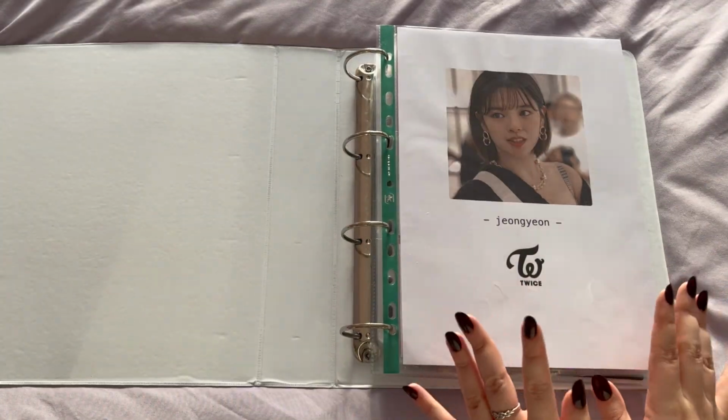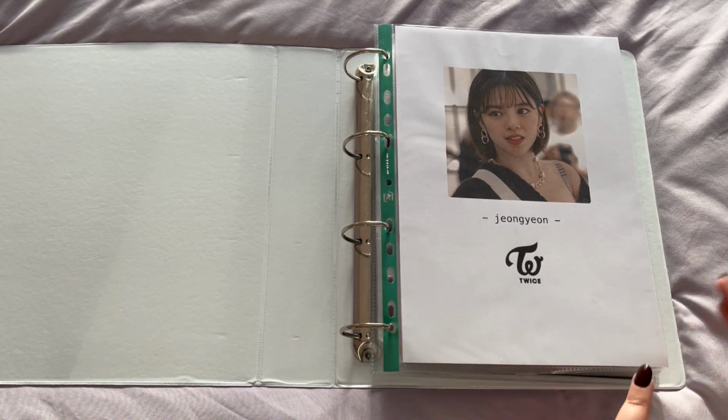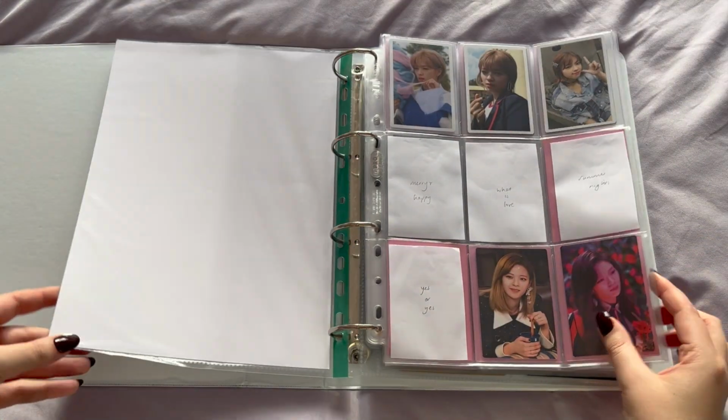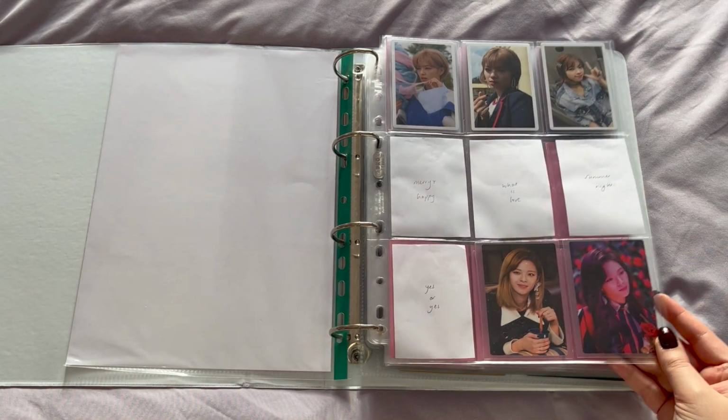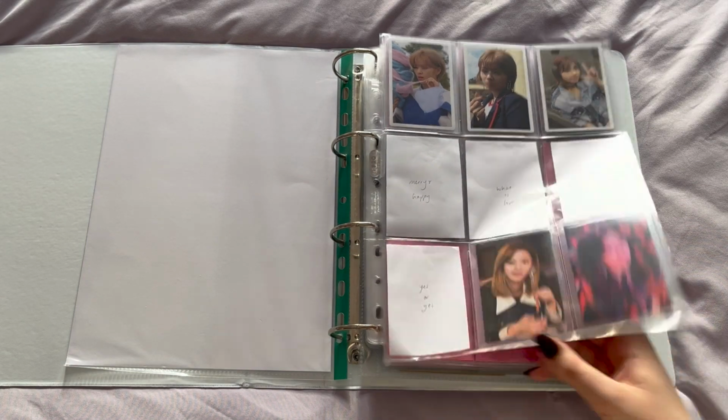So this is my non-album. So for non-album stuff, I tend to only collect Jonghyun, and then this is also the binder that I store all the JYPE pre-order POB photo card sets in. So I don't do a lot of collecting for Jonghyun. The only thing I'm serious about collecting is her monograph cards, but I'm really behind.